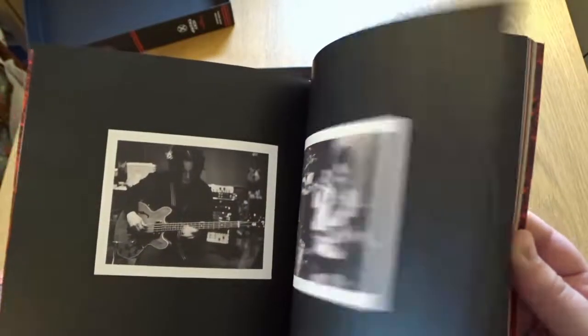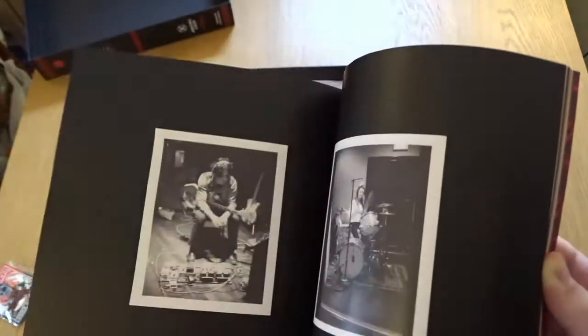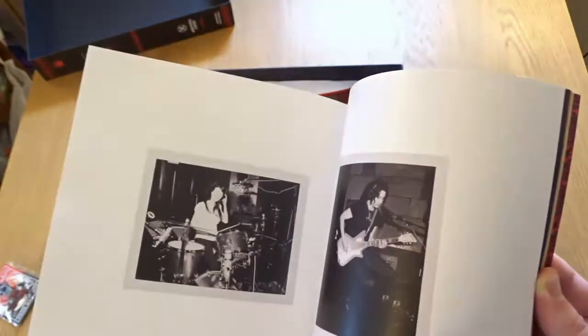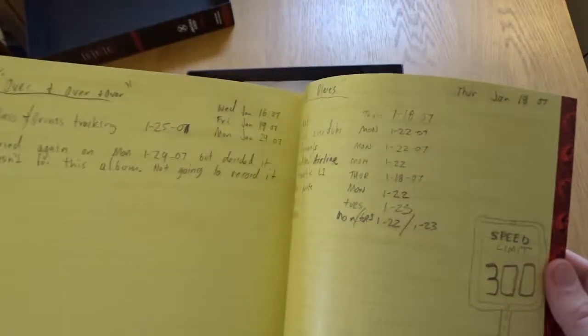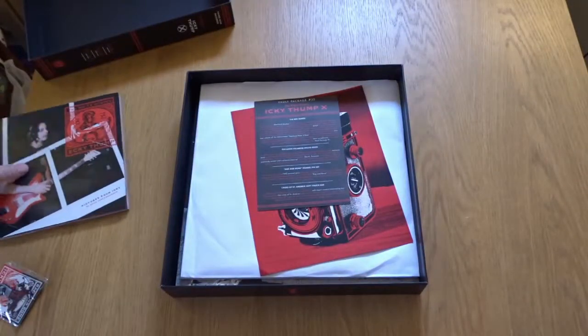Such a shame that... I love the solo stuff. It would be great to have more White Stripes, but is it good to let it lie, let them go out on a high? I would argue as well. So yeah, I look forward to having a look through that. That's fantastic. So what else did we get in there?